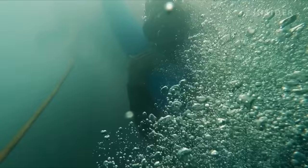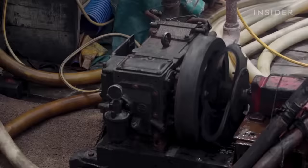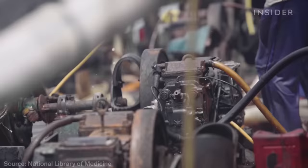Joko stays here for up to 4 hours a dive. His oxygen supply comes from an air compressor aboard the pontoon. Sometimes it can overheat and emit toxic gases into his air supply.